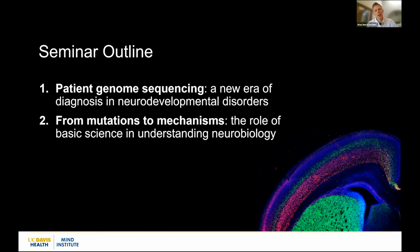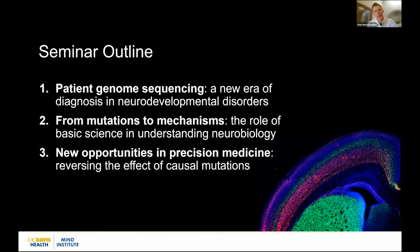I'll talk a bit about our specific research area, which is trying to use basic science and models to understand the impact of patient mutations on brain development and brain function. And then at the end, I want to introduce a new area that is emerging now, using our genetic knowledge, our understanding of which gene might be mutated in any given individual patient, and trying to develop molecular technologies that allow us to rescue that specific mutation or rescue expression of the gene. I'll talk more about that at the end, and this is an opening area right now.